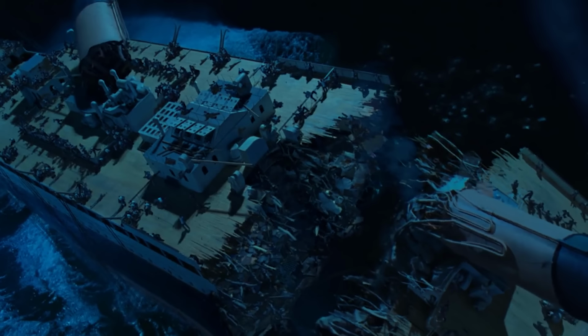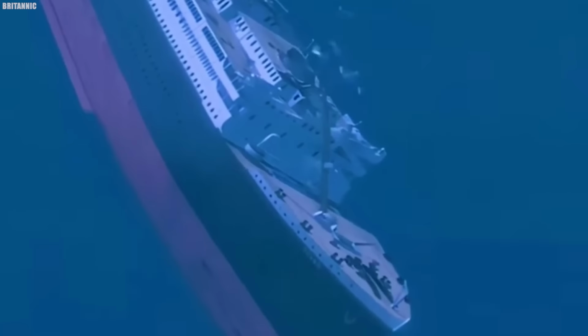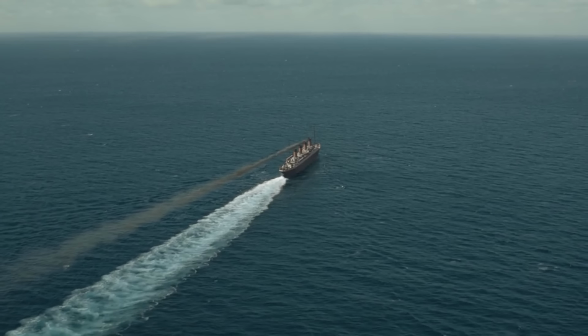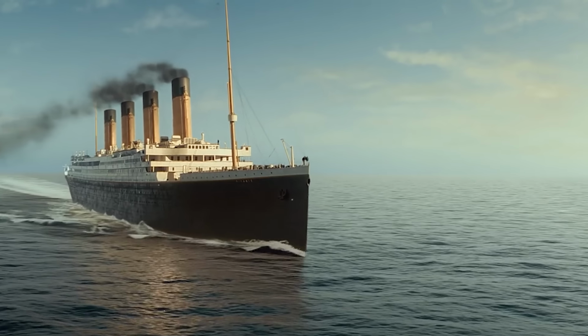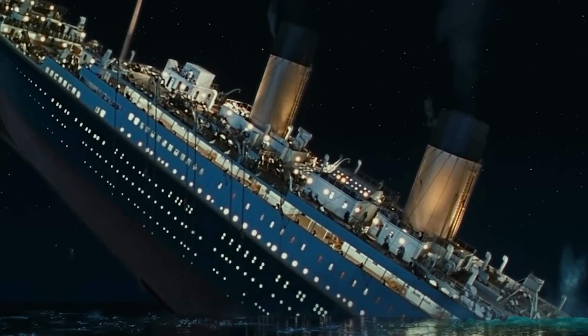Others argue that the Titanic is a sacred burial site that should be left undisturbed. The weight of this decision rests heavily on the shoulders of those tasked with preserving the Titanic's legacy. They must navigate the delicate balance between respecting the past and allowing nature to take its course, knowing that their choices will shape how future generations remember this iconic piece of history.